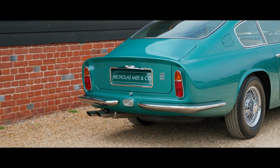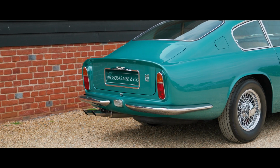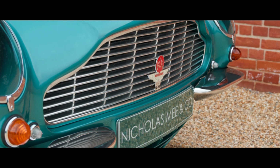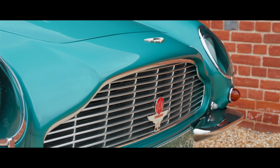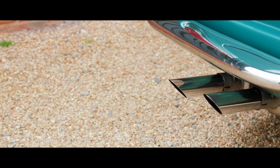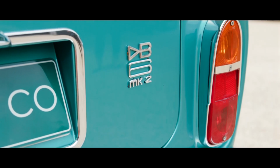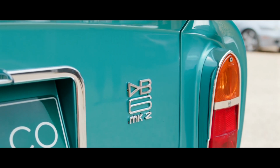Last supplied by ourselves to a non-UK resident for occasional use on his UK visits, this exceptionally rare and desirable example of the ultimate specification of DB6 Mk2 has covered less than 300 miles since the restoration's completion.